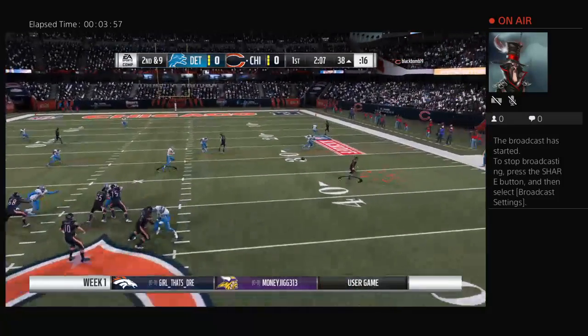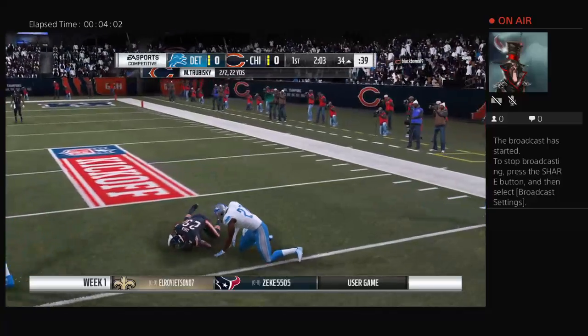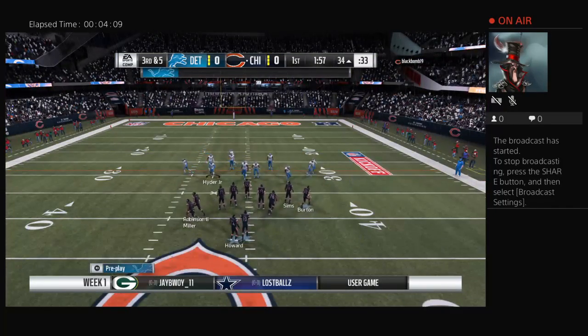Now they'll throw it with Trubisky. He's going to dump that off to his running back, Cohen. And they'll be inside the 35 now at the 34-yard line. A gain of 4 on the play. And they're going to face a 3rd down.